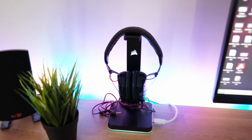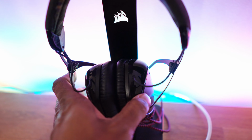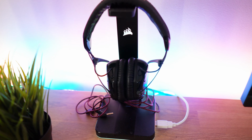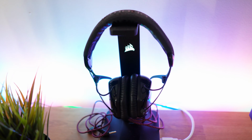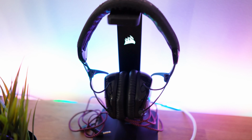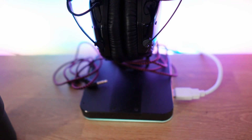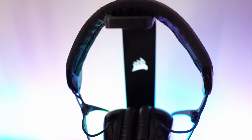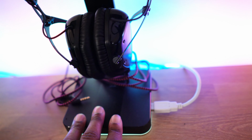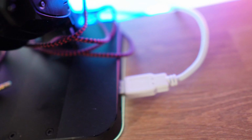Then over here I have a pair of V-Moda Crossfade M100s. These headphones I've been having for quite some time also. They're perfect for gaming and listening to music and stuff like that. I use them mainly to edit my videos. I really never use them when gaming, even though I should. They're sitting on the Corsair ST100 headphone stand. It's a very, very good headphone stand. It comes with a built-in DAC and a couple USB ports, which you can see I have my mic plugged into. What was that?